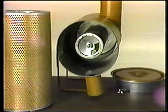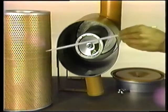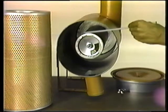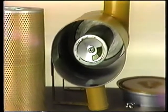Before reassembling the air cleaner, inspect the safety element in place for traces of dust. Unless there is evidence of a failure of the primary element, the safety element should not be removed except for its recommended annual replacement. At that time, don't attempt to clean it. Throw it away and install a new one.